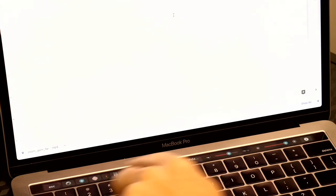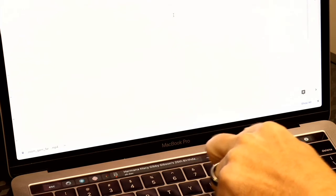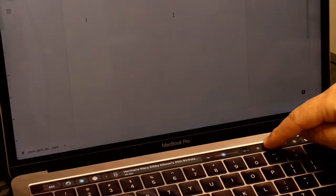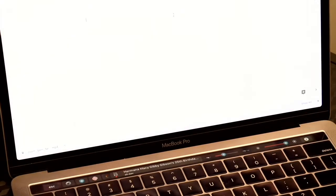In the middle, the current calendar items will show up right there. I've got my volume controls over here. And on the far right, we'll jump over there. Well, we'll do this one next. This one is, of course, the screen brightness. I can control right here from the touch bar.